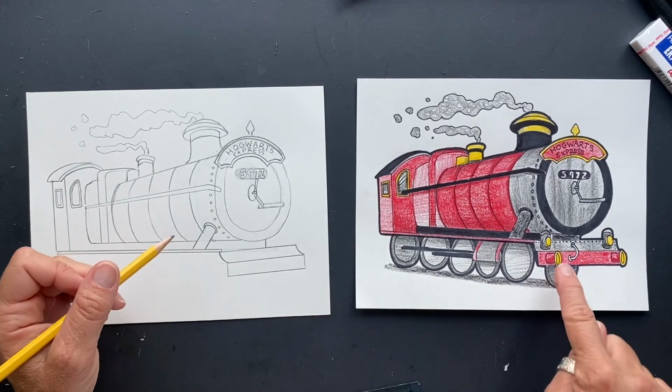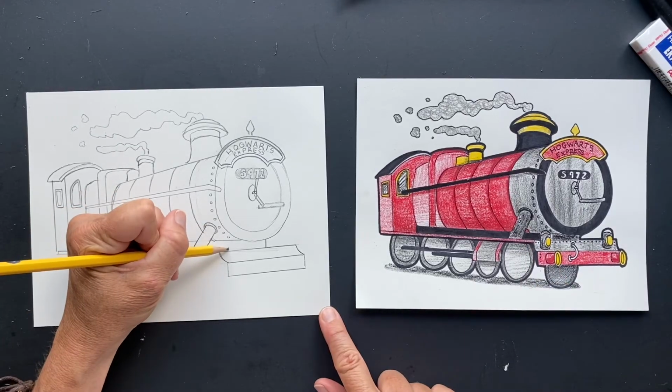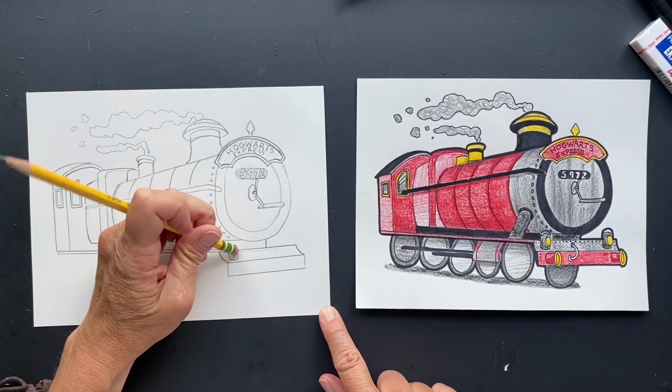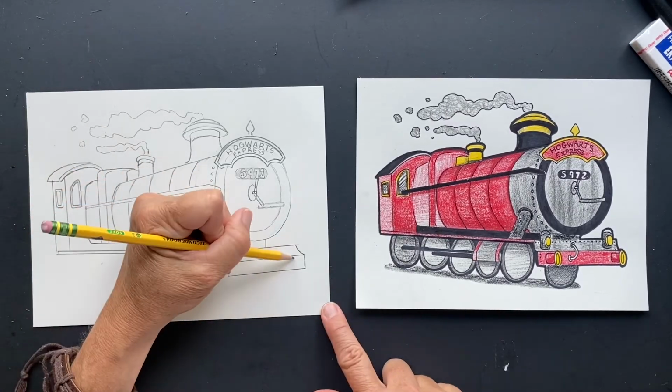So, oh, look at these cute little lanterns on there. So we're just going to make little squares, and then erase inside the squares. We got the little lanterns.